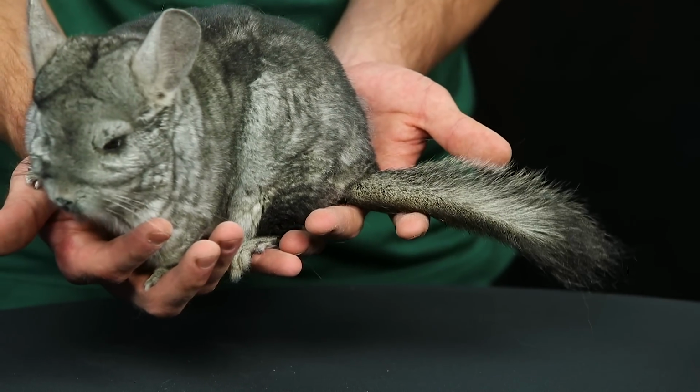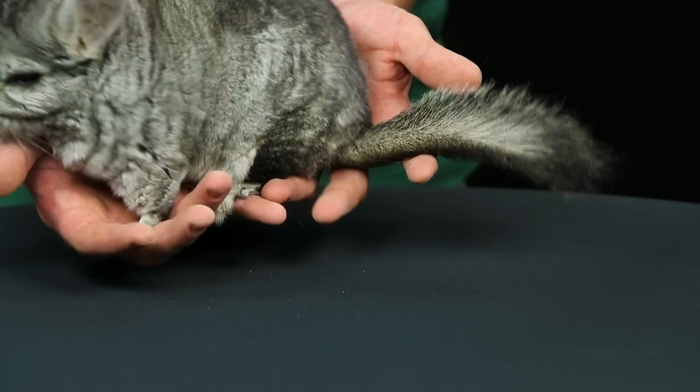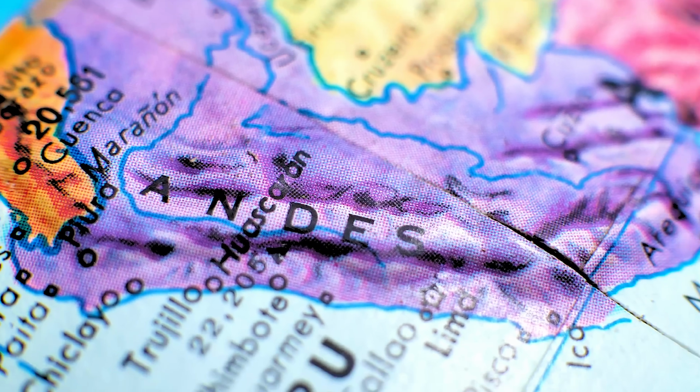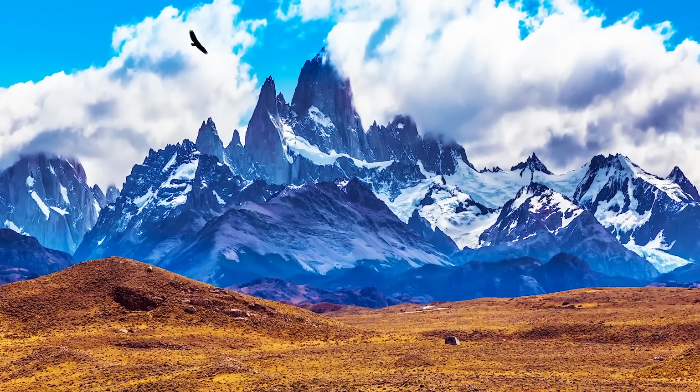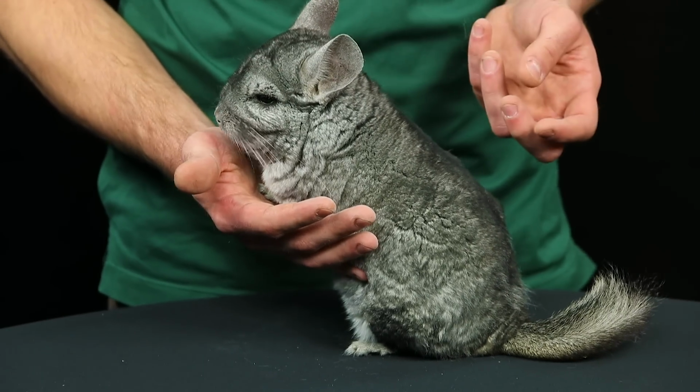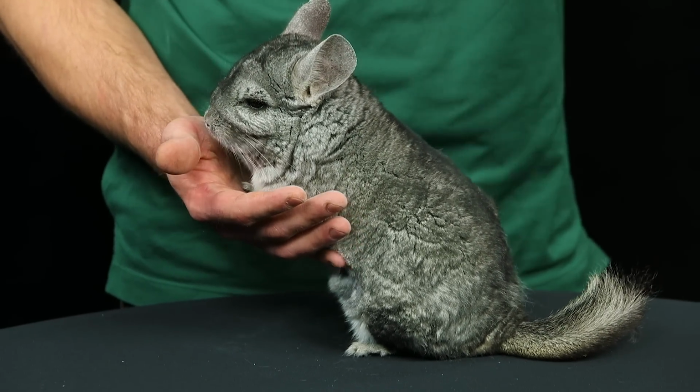Check that out. It's a long, fuzzy tail, just like a squirrel. Where do they usually live when they're out in the wild? So these animals are found in South America, usually the Andes Mountains. So they're up in a very dry environment. It's pretty cold, and that's why they have a lot of fur. So they actually have 30 times the amount of hair that we do. So if you think about every little hair that's coming out of your head, there'd be 30 more there.